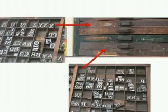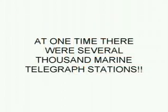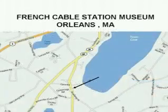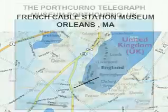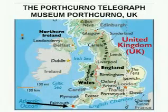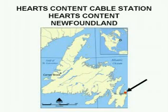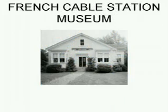In another section of this DVD, you'll see the station as it is today. At one time, there were several thousand marine telegraph stations in the world, all of them on prime seashore real estate. Today, there are only 3 that remain as a museum. There is a French cable station in Orleans, the Porthcurno Telegraph Museum in Porthcurno, UK, and the Heart's Content Cable Station in Heart's Content, Newfoundland. This concludes the history portion of this DVD.